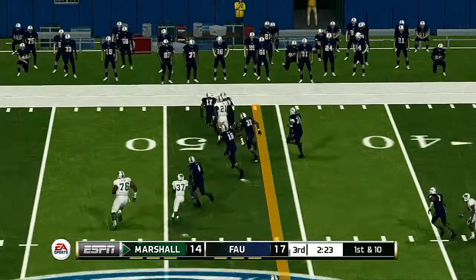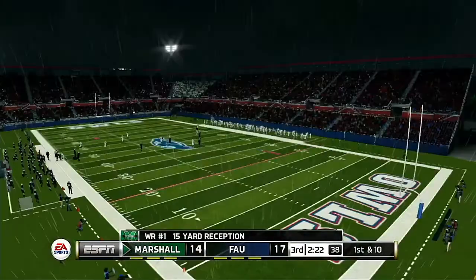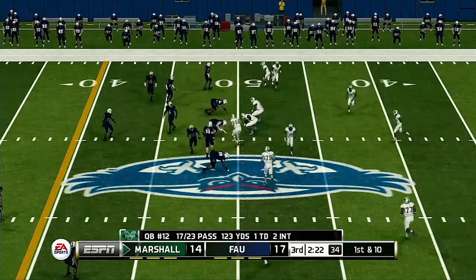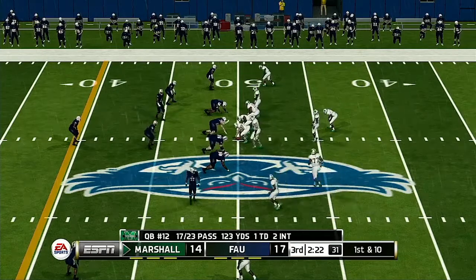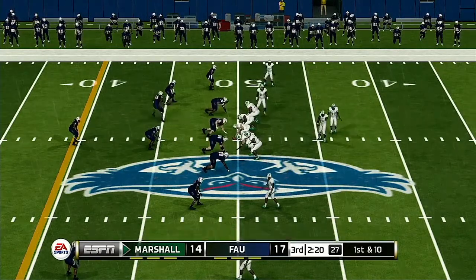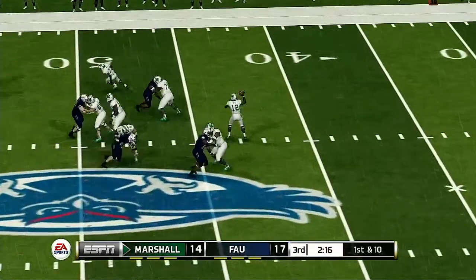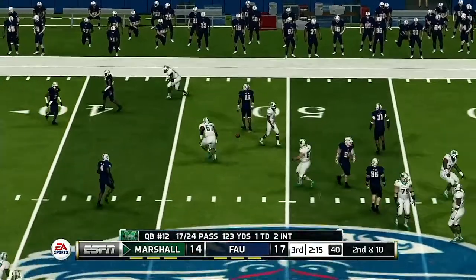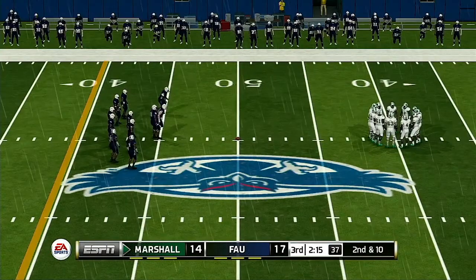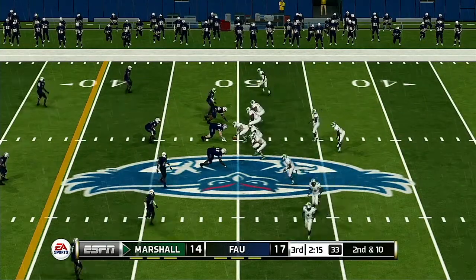Caught out in the open. And down he goes, right around the 50. Number 26 with the tackle at the 50-yard line. First down. Throws to the back quickly, off his hands, incomplete. Second and 10. Ball on the 50.